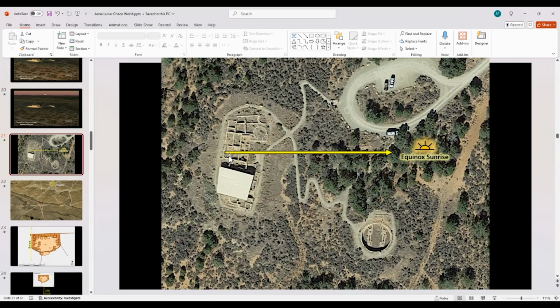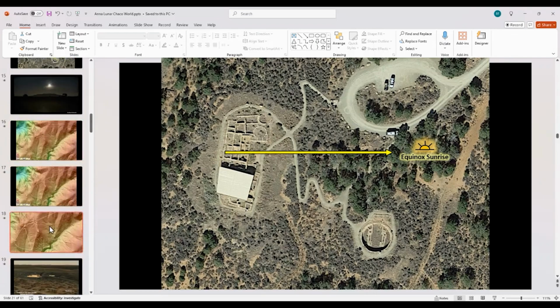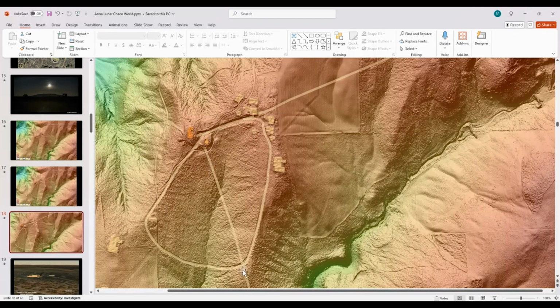So this site, I mean, it's small, so it's easily interpreted. It's capturing the sun, the moon, and the winter and summer solstice and equinox sunrise. So, I mean, it's pretty incredible. As well, this road that comes down here projects out to a saddle on Sleeping Ute Mountain where there's a spring.